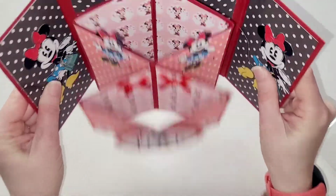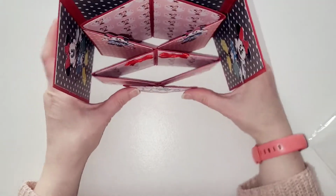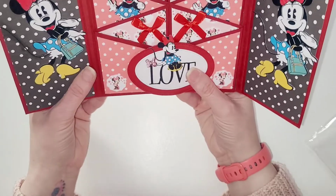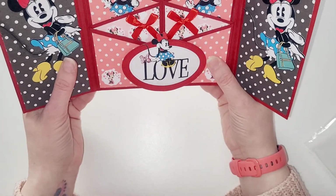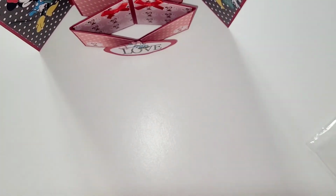Look how bouncy it is. Oh, I like that. Look how bouncy that is. That's so cool. I love that. That is awesome. Trisha, you've really, really challenged yourself. This is amazing. Honestly, thank you. Wow. Yeah, that is amazing. So I'm going to leave that like that.